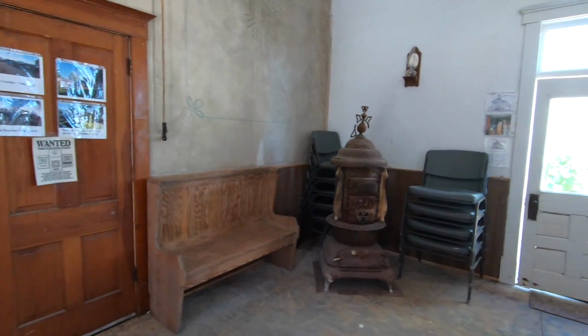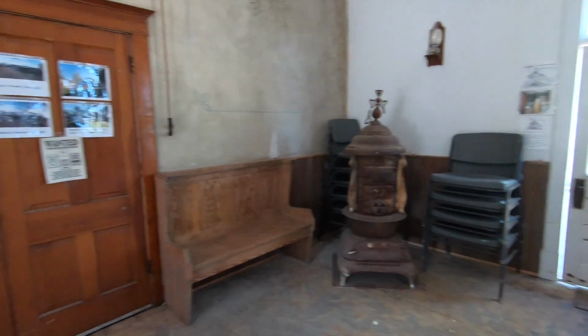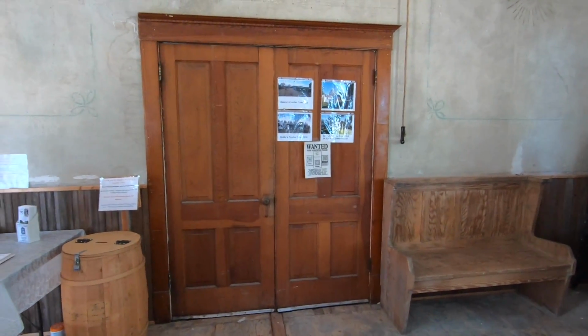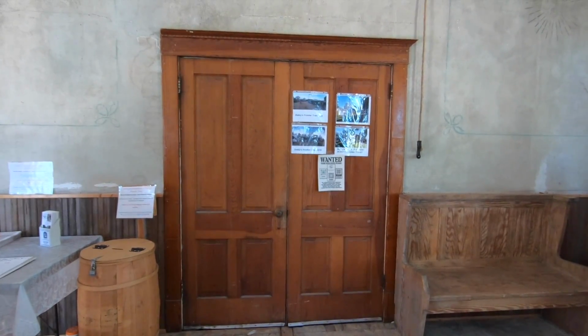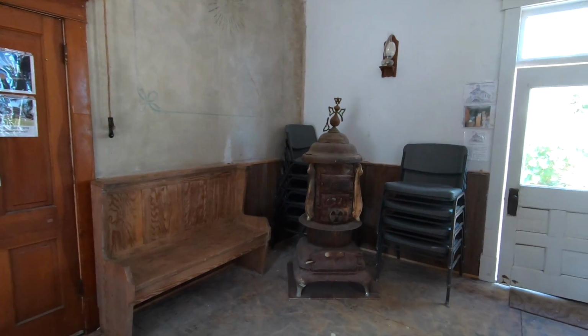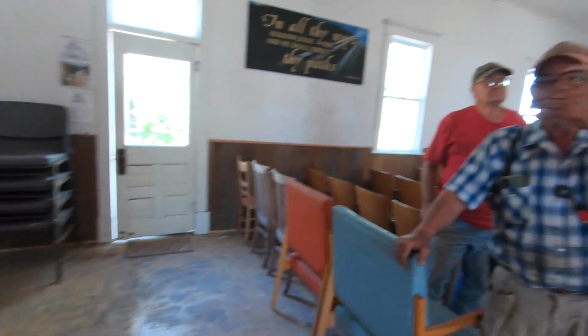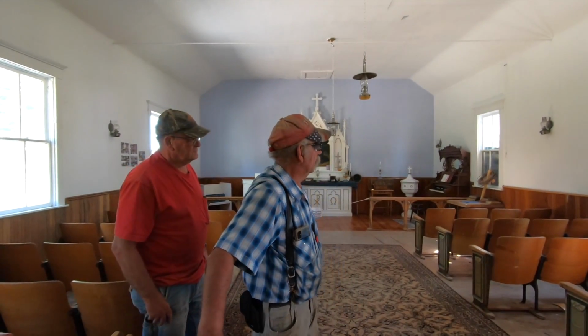This used to be the original front of the church. When we refurbished it in 2011, we had the RSV come in, and they moved the doors from the other end over to here, and then built us another entrance, so when we have weddings or receptions, they can go out into the yard instead of going all the way around the church to get to it.